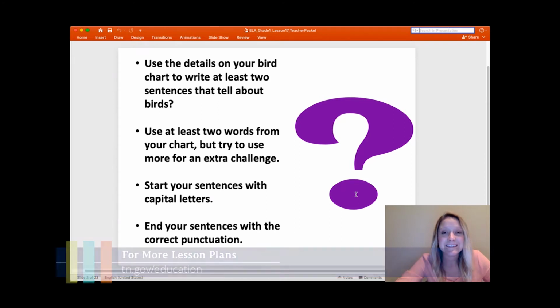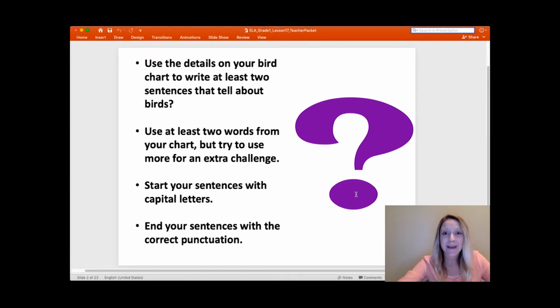Now, boys and girls, today we are going to be working on using clues to discover the meaning of unknown words. Before we get started, you're going to need a few things to participate fully. You'll need a paper, a pencil, and a surface to write on. And you can also go online and find our teacher packet for this lesson under ELA Grade 1 Lesson 17. You can find that on our website, www.tn.gov/education.